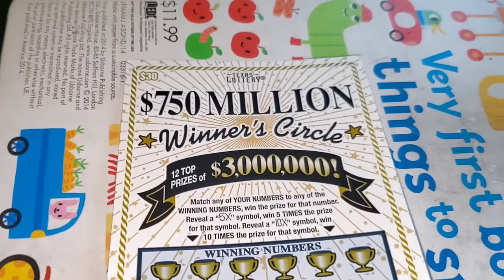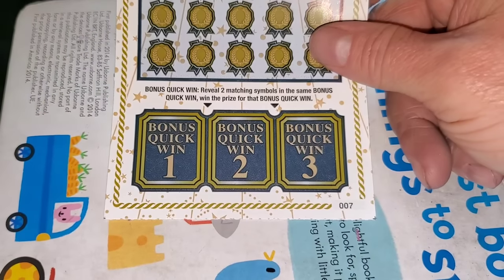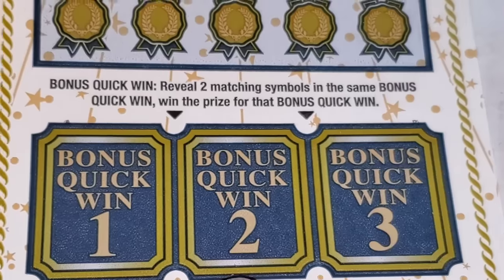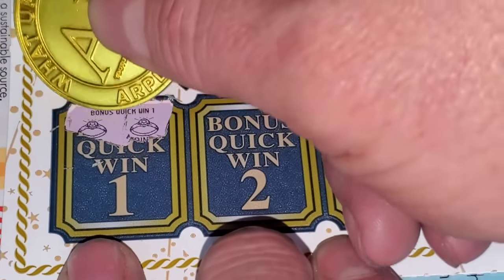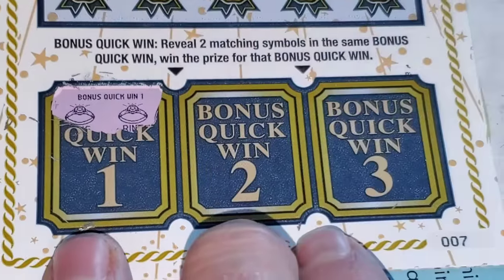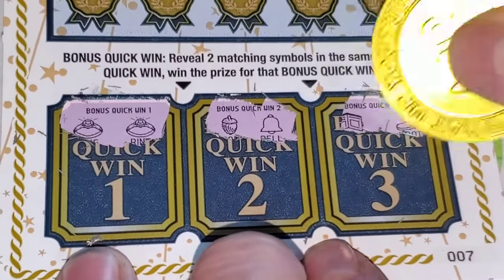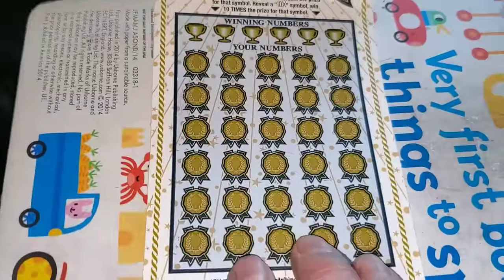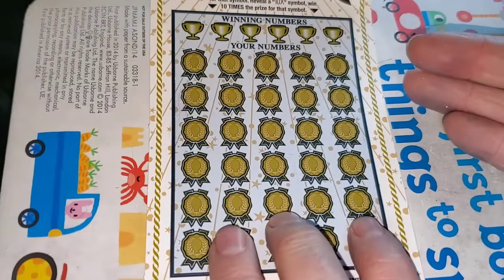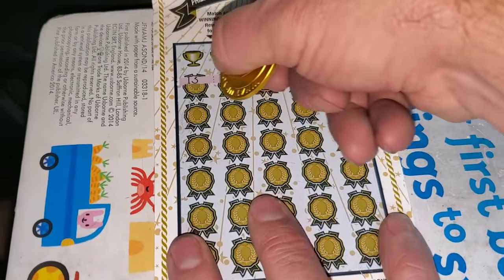Let's go to winner's circle. 5 and 6 and 7. 1 in 2.88. Two matching symbols to win the bonus. Just like that. All right, we're looking for a 5X or a 10X. It's probably going to be a 5X, if we could get one. If we get a 5X, we get a $300 winner.